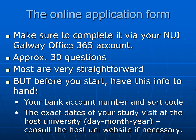It's important to remember that while you may notice that your sort code appears on your debit card, the 8-digit number beside it is the card number, not your bank account number. You should look for your bank account number on your bank statement, and please write it in the application form without any spaces between digits.